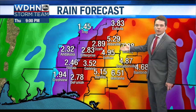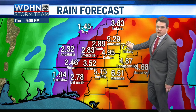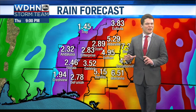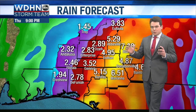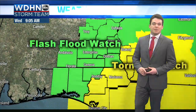You see those rainfall amounts anywhere from close to 5 inches here in Dothan and as high as close to 7.5 inches estimated by our forecast model. We could see locally higher amounts, but the most important thing to remember, just try not to go out driving in this, because a lot of weather-related fatalities do happen on the roadways. So definitely want to just turn around, don't drown if you do get caught in the roadways.